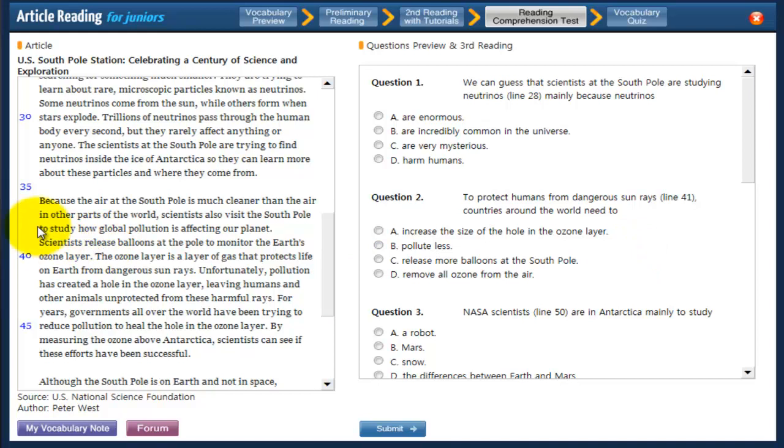Now, you go to line 41. Oh, we're right there. And probably read the sentence before it, and then the sentence after it maybe too. So, scientists release balloons at the pole to monitor the Earth's ozone layer. What's the ozone layer? The ozone layer is a layer of gas that protects life on Earth from dangerous sun rays. Unfortunately, pollution has created a hole in the ozone layer, leaving humans and other animals unprotected from these harmful rays. Okay, so what has made us more vulnerable to these dangerous sun rays?